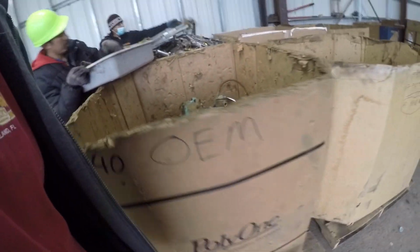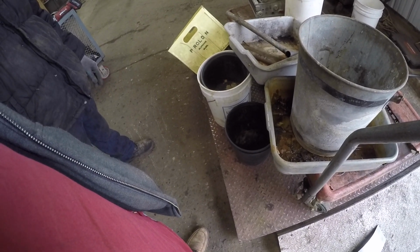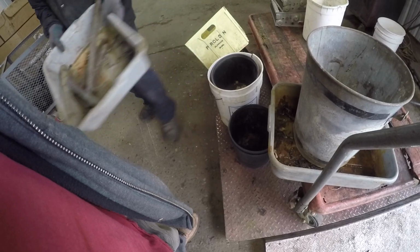So all my dirty brass made it. There's some copper in there. Oh well, don't worry about it. One, two, three, four. All right. Copper to the. Thank you.